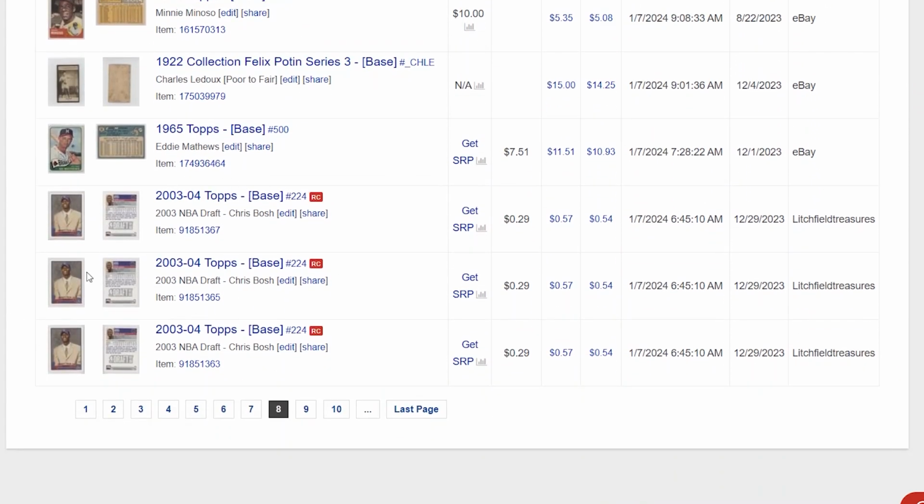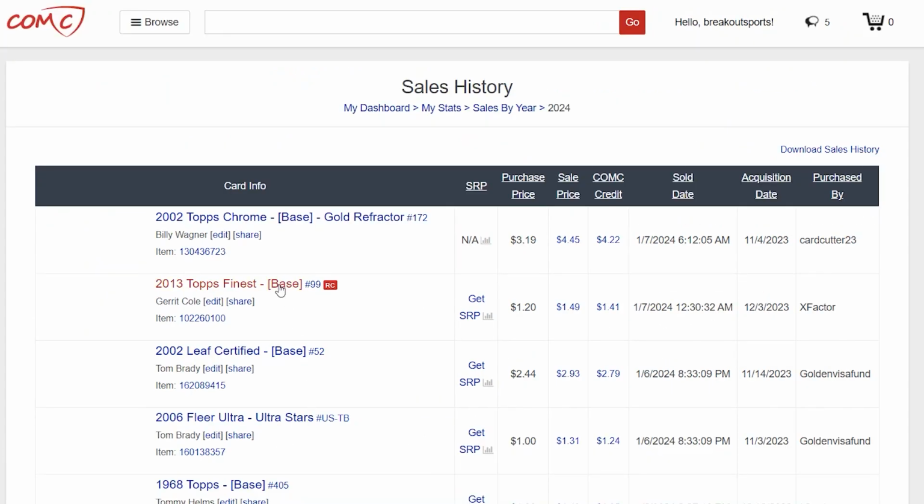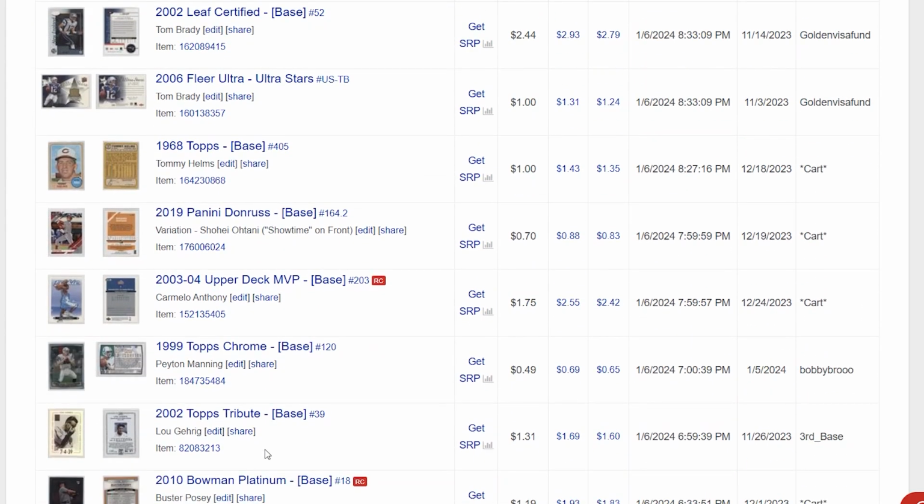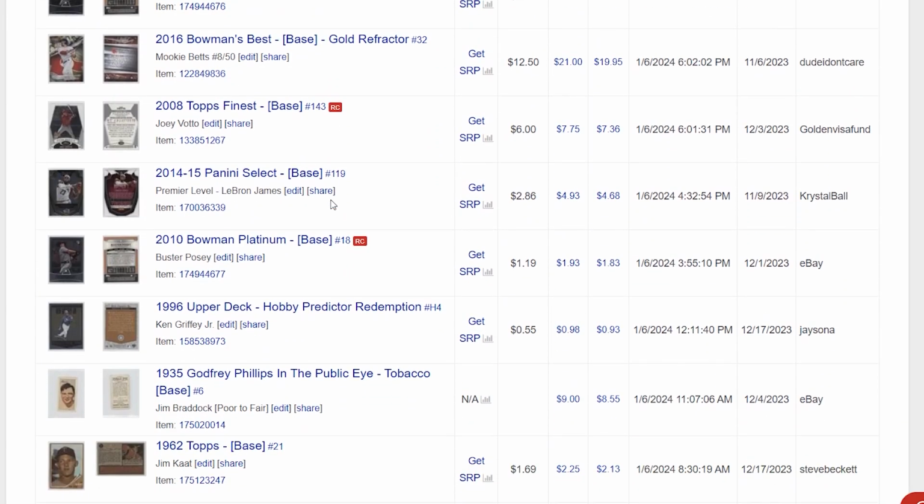Verlander rookie. A bunch of these Bosches. So I paid almost a quarter each, and I've been selling them for like 55 cents, 54 cents, but it adds up, man. And Billy Wagner, Gold Refractor, that's probably cheap, but eventually he'll make the Hall of Fame. Someone's probably bought it just in case, to resell it once he made the Hall of Fame, but I bought it too for that side of things.